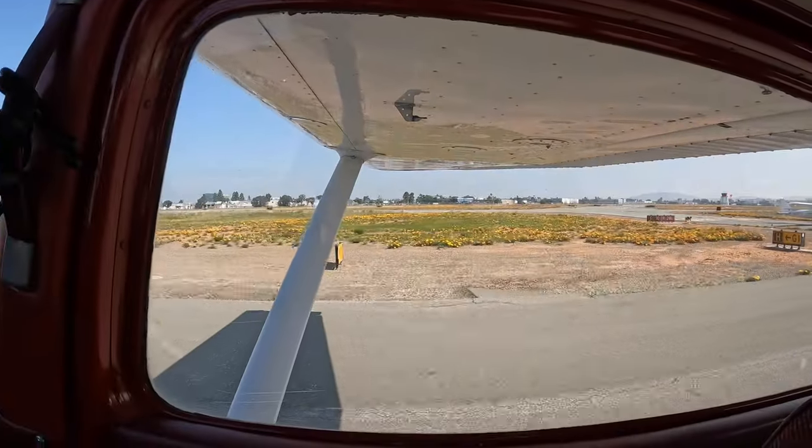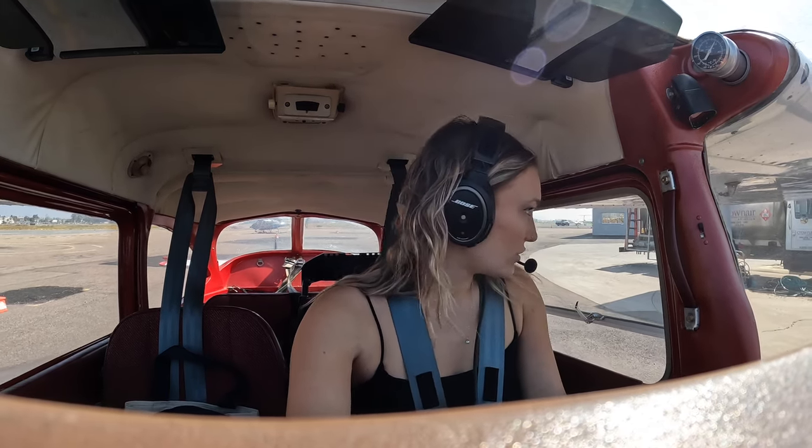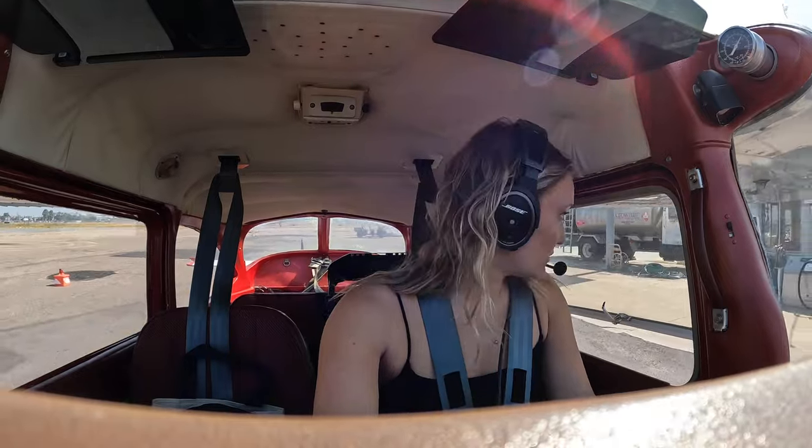Advise, initial contact, you have information, Charlie. Montgomery Ground, Cessna 8091 Lima at self-serve with Charlie, ready for taxi, VFR request. Cessna 8091 Lima, Montgomery Ground, so you request. Request VFR flight following to San Luis Obispo, Sierra Bravo, Papa, we are 172 Slant Uniform, 6500, 091 Lima. Cessna 01 Lima, runway 28 right, taxi via Golf Hotel Alpha. Golf Hotel Alpha to 28 right, 91 Lima.